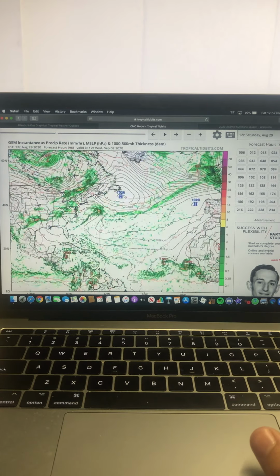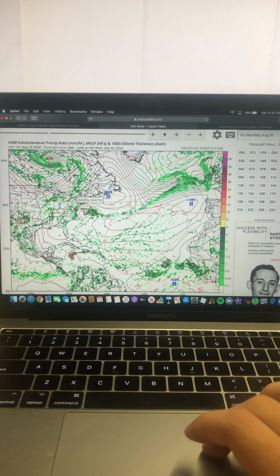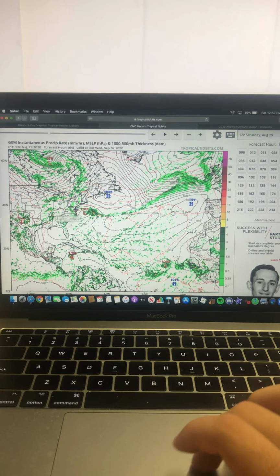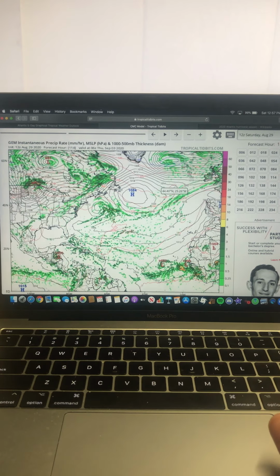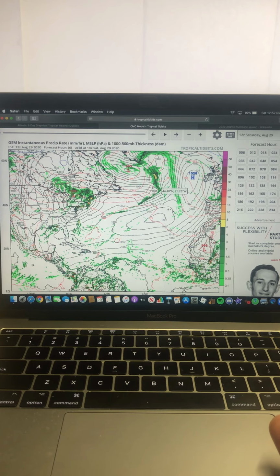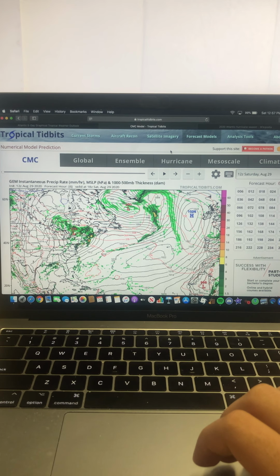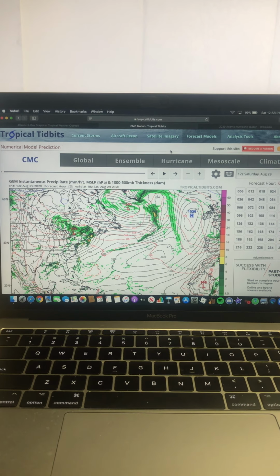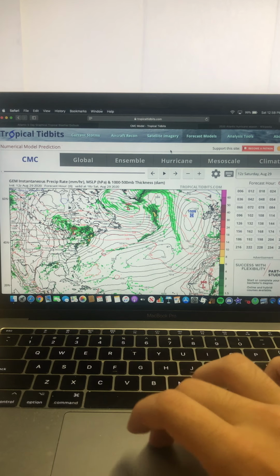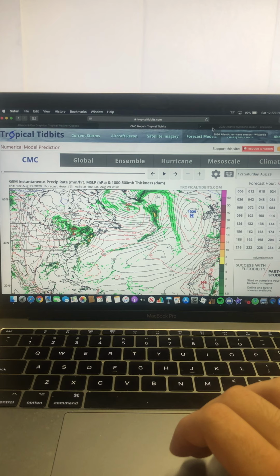Does the CMC at all? It does show that potential system forming out of the southeast and moving off the east coast and out to sea as well, just like the GFS does, maybe to a bit of a weaker extent, but that is quite interesting to take note of. It'll be interesting to see if the NHC does see that and potentially tags it and monitors it for any potential development whatsoever.